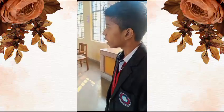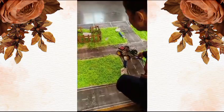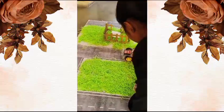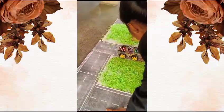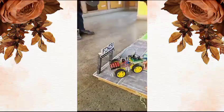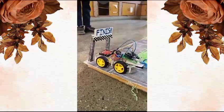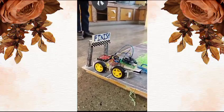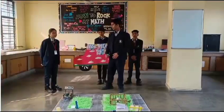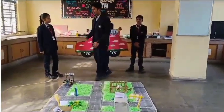Wow, what an achievement. You reached the finish line. Woohoo! Our car has reached the finish line in style. What an achievement! You can see the player. So, wow! You have set up a new record.